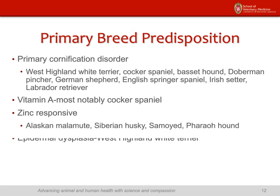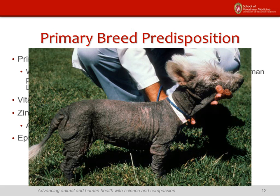And then West Highland White Terriers, not only do they have allergies, but they also come up with epidermal dysplasia, which is what you'll see lots of times on the internet. Basically they are born with literally abnormal skin. You could also easily simplify this and say it's a cornification defect. It's pretty much all the same thing, but you'll see this pulled out as a separate disease. And that is one of these, a little West Highland White Terrier with what looks like an epidermal dysplasia, and that's what it's been called.